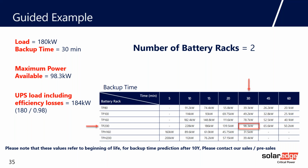We need to take into consideration the efficiency of the DC to AC. In our system and UPSs, the efficiency is very high, 98%. Thus, we're dividing the load by the efficiency and getting the final power needed to be backed up, 184 kilowatts. Divided by the 98.3, we get about 2 battery racks needed to support this load.